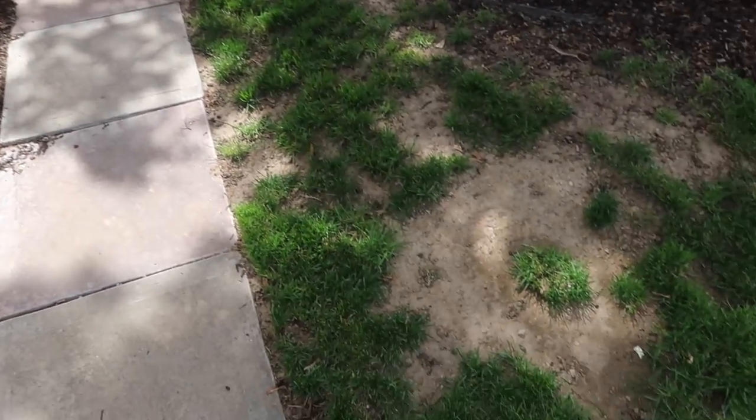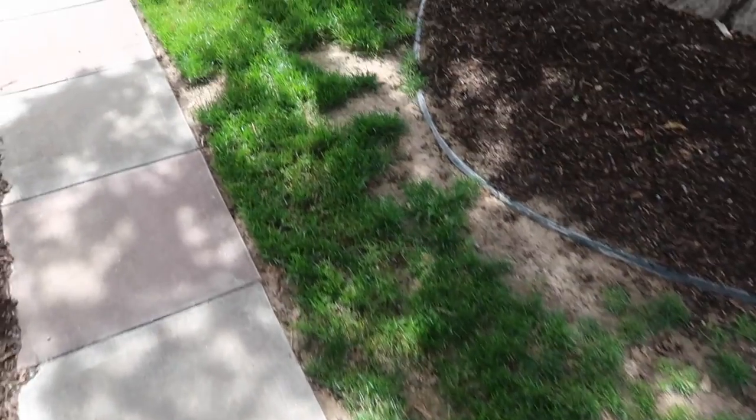But in the meantime, it's not a big deal just to throw a little bit of grass seed down to make this look nicer. So this is the grass I'm using. It's creeping red fescue. We sell it in bulk down at the garden center, my parents do. And it's a good grass for shadier areas.